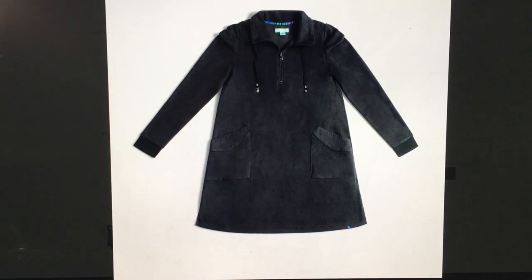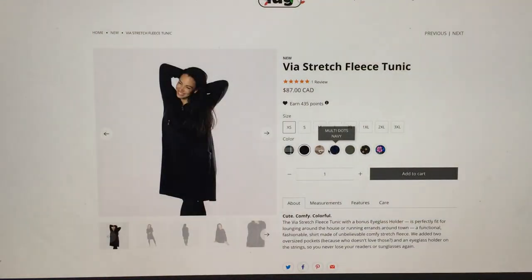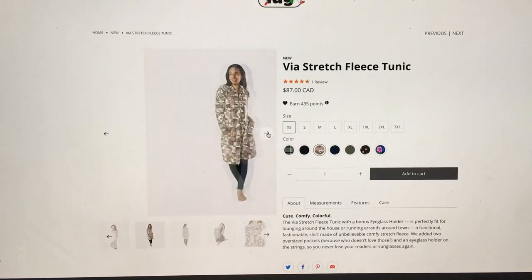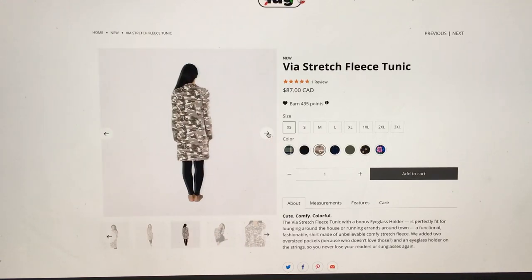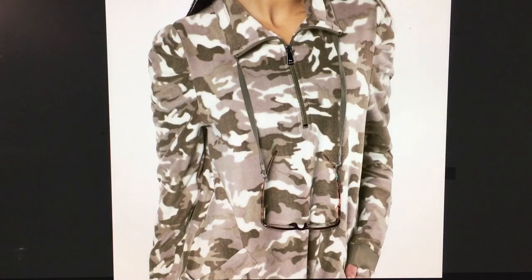Oh, that looks so comfy cozy. Okay. And so that was the black. And then let's look at the camo taupe. Hello. So they're using the same model each time. I kind of would like them to use a different model so that you can see different sizes. It would have been nice if they had gotten a different model. Yep. Okay, so that's consistent.